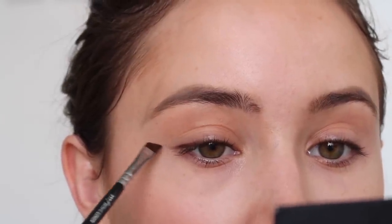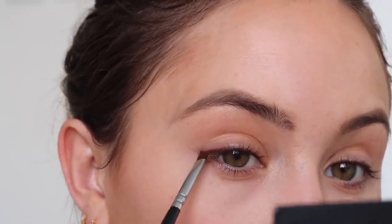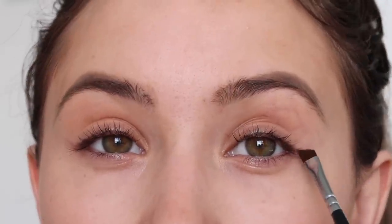Okay, so any product that is left on the brush, I'm now just going to flick out to make a wing. I just love this look. I just think it makes your eyelashes look so much better, and it kind of just gives you a bit of an extension to your eyes, I guess.